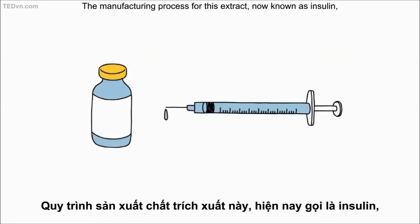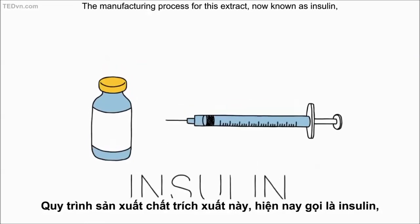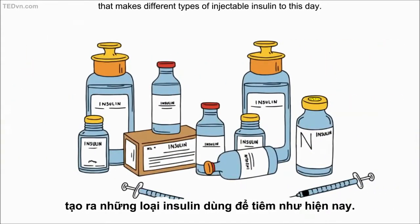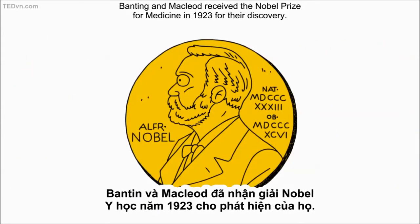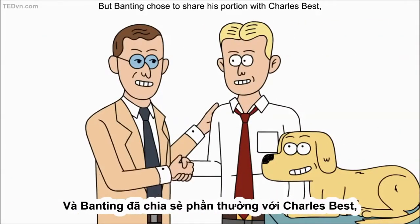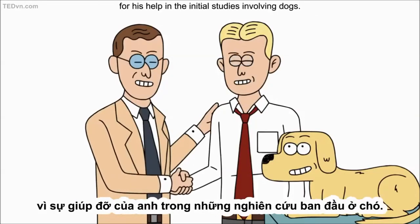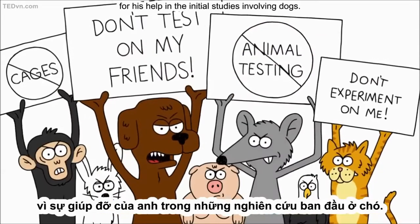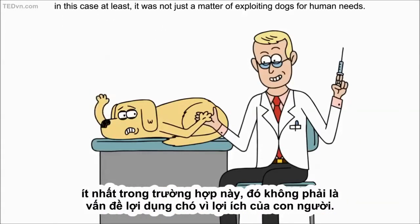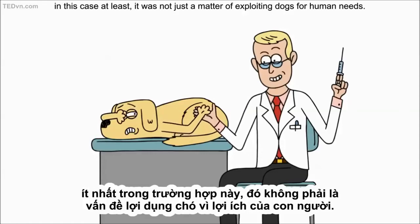The manufacturing process for this extract, now known as insulin, was eventually turned over to a pharmaceutical company that makes different types of injectable insulin to this day. Banting and McLeod received the Nobel Prize for Medicine in 1923 for their discovery, but Banting chose to share his portion with Charles Best for his help in the initial studies involving dogs. But while medical experimentation on animals remains controversial, in this case at least, it was not just a matter of exploiting dogs for human needs.